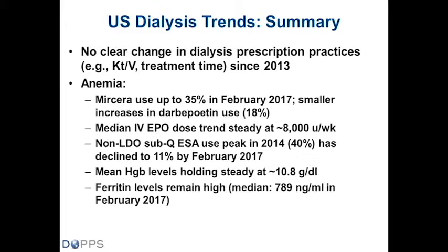The median dose of EPO, including doses converted to short-acting epoetin equivalents, is generally steady and has been steady for several years, around 8,000 units per week. Use of subcutaneous ESA was quite high among our non-LDO sample at 40% a couple years ago. This has actually declined substantially down to 11% more recently. And the LDO patients are not using much sub-Q EPO. So nearly all at this point is being dosed by IV.